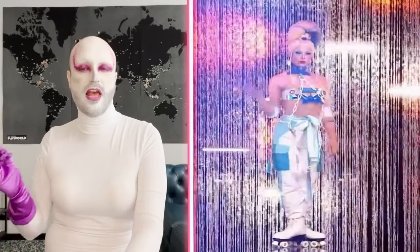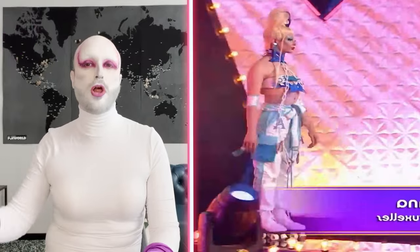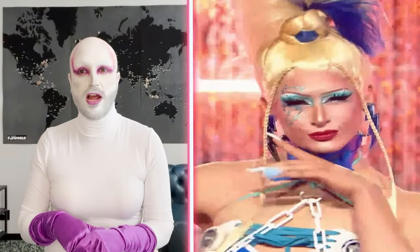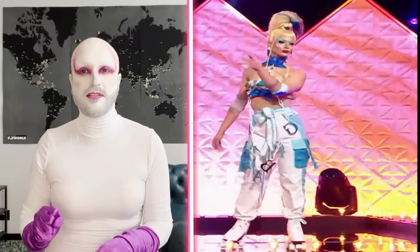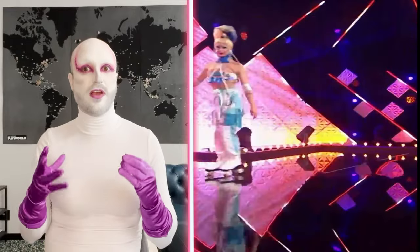Next up, it's Gabanna, and Gabanna's coming out in these pants and sort of bralette with all of these chains and this big blonde ponytail hair. It's definitely giving you a little bit of that 90s sports vibes. I'm seeing a little bit of Sporty Spice in there. I'm seeing a little bit of TLC in there. I'm definitely getting a specific vibe from her.